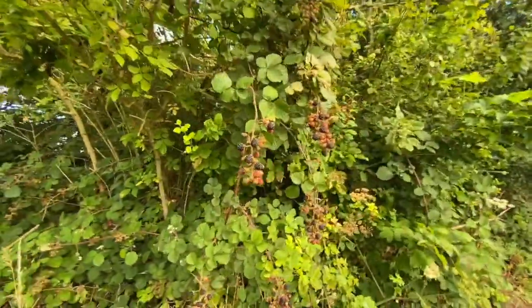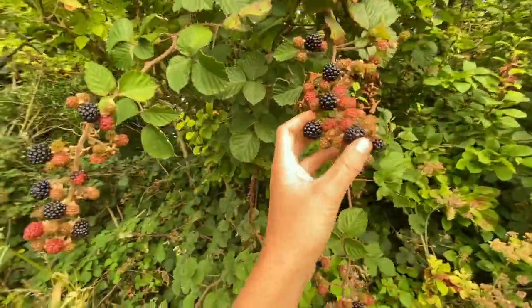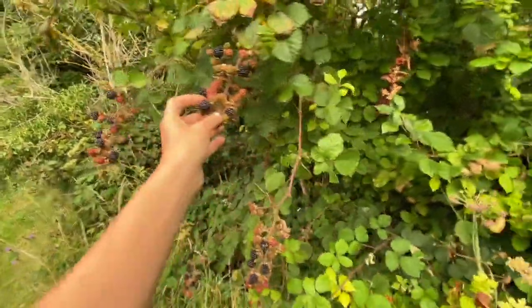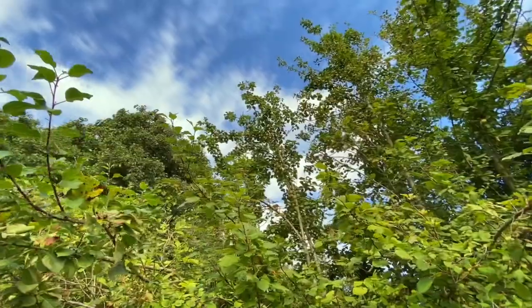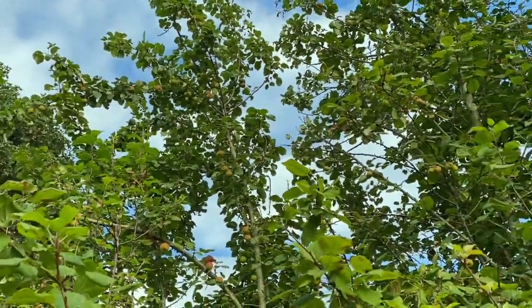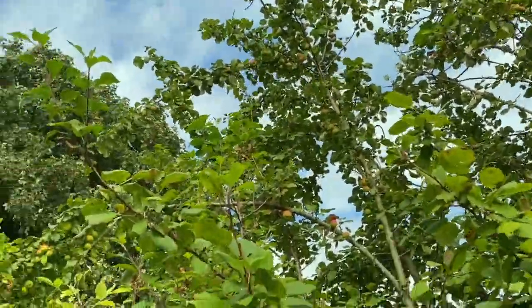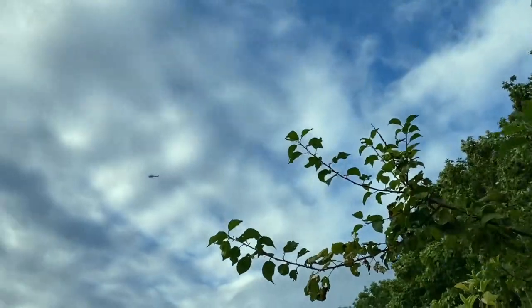There's just so much fruit here. Oh wow, the sun just came out and the colors just went haywire. Oh yeah, see all that? Can you see all that fruit? Yeah, I think it's a crabapple anyway. Then yeah, no, it is a crabapple. So maybe I can make some jelly. There's so many helicopters around here.